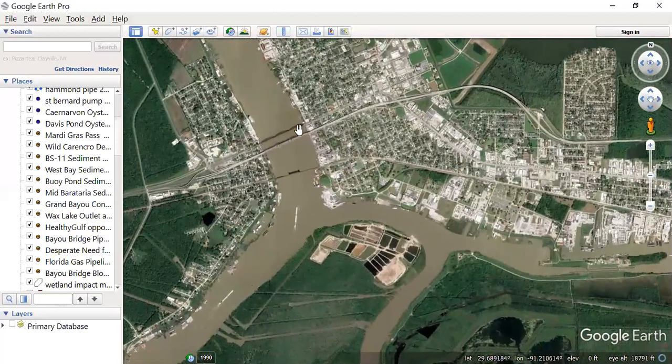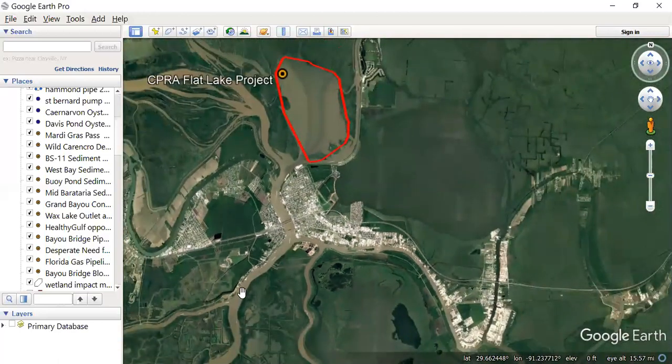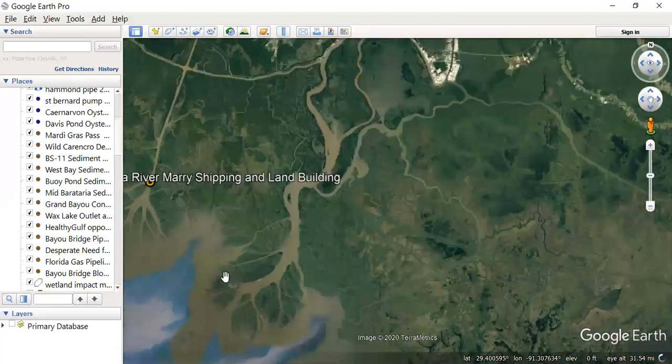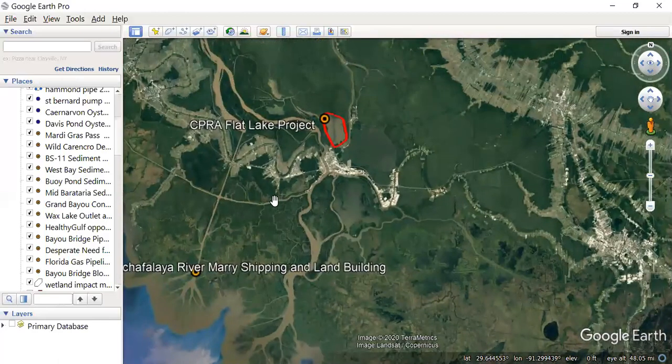But there are large navigation concerns in Morgan City as well, in that the Atchafalaya River is silting in right here. So CPRA wants to create almost a sediment trap in the Flat Lake project, dredge it, and then the sediment that would have silted in the nav channel can fall out here, and then we can dredge this and place it out in the bay where it does good. We agree very much with this project. It seems awesome.